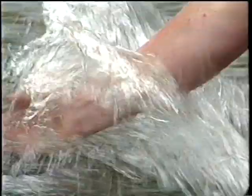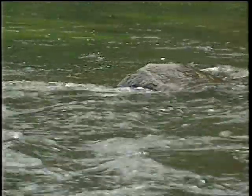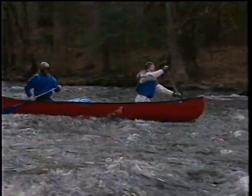One last word about river currents. The force of moving water is deceptively powerful. Even a relatively mild-looking current rushing against a rock like this is easily capable of folding a canoe in half. For that reason, it's important that you always remain alert on the river and keep your canoe under control.